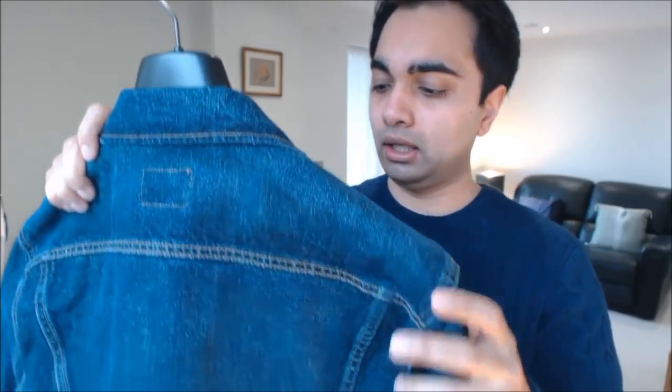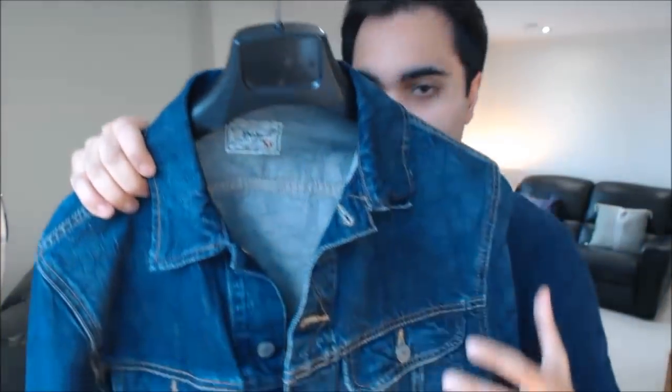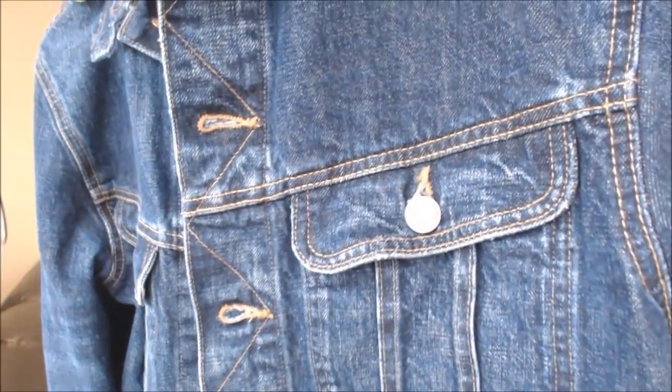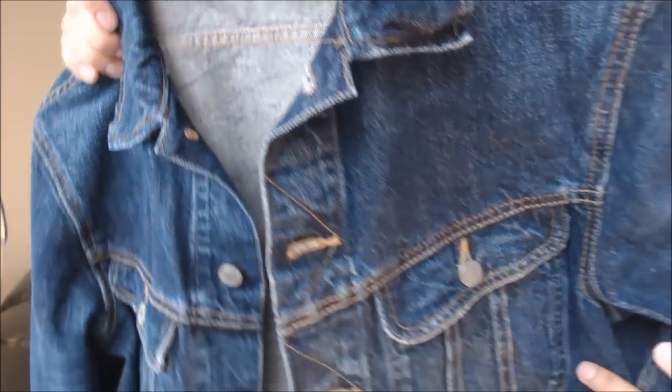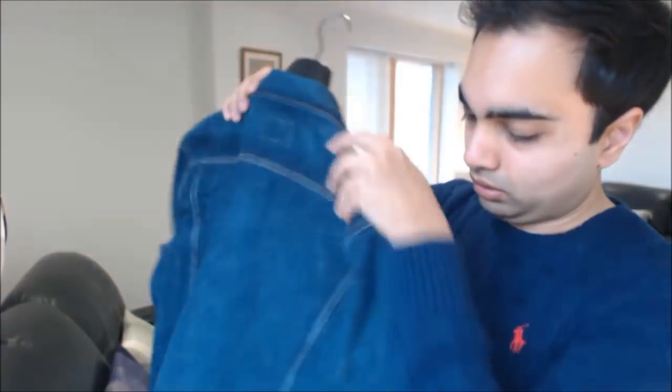It's quite heavyweight, which is something I was looking for. Normal high street retailers have denim jackets that are very, very thin, and they just feel a little bit flimsy and not so well made. This one, on the other hand, has got some cool details, which I'll try and show up close. You've got the leather patch on the back, polo.